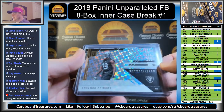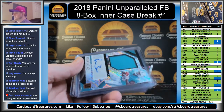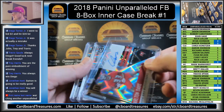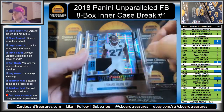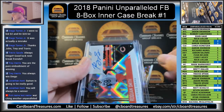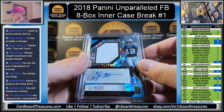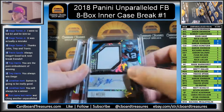Arden Key, hyper to 25. And that is going to the Raiders. Kalen Ballage, rookie jersey auto to the Dolphins. Carlton Davis, rookie auto to the Bucs. Victorious relic, little relic right there. Leonard Fournette to the Jags. Andy Dalton, victorious jersey relic going to the Bengals. Roquan Smith, rookie auto going to the Bears. DJ Moore, rookie patch auto. This is 38 of 75 going to the Carolina Panthers.